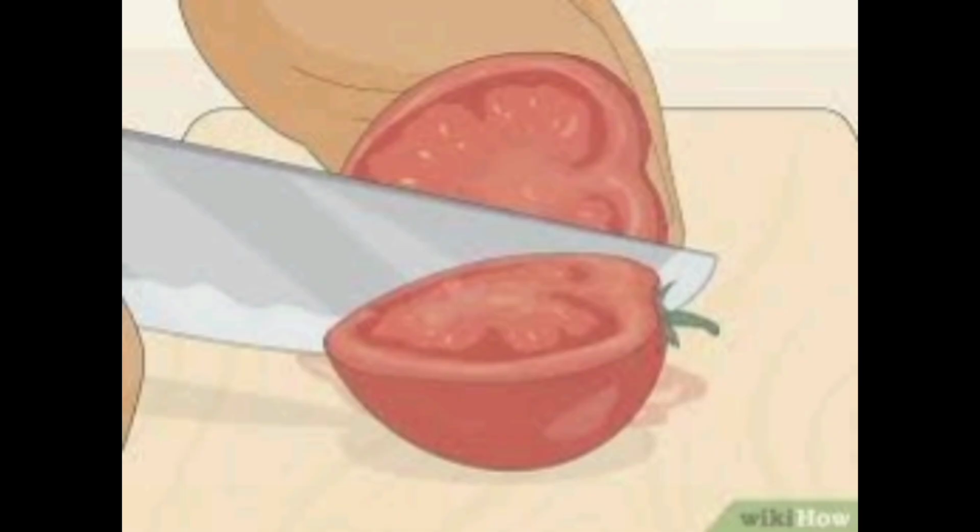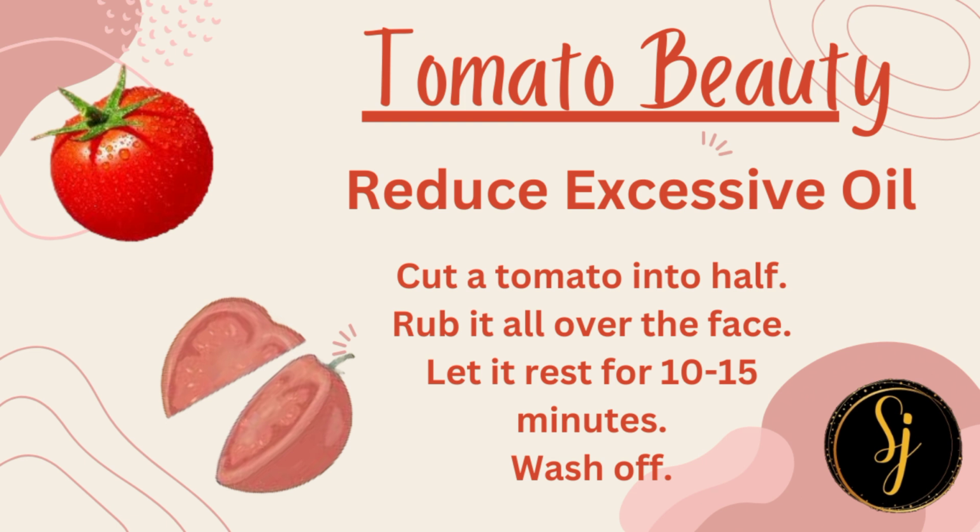Reduce excessive oil. Cut a tomato into half and rub it all over the face. Let it rest for 10 to 15 minutes, then wash off. With regular use, this method results in smooth, soft, and matte-looking skin. It effectively addresses the problem of excessively oily skin and contributes to balancing your skin's natural pH level. Tomatoes, with their natural properties, provide a remedy for those dealing with the challenges of oily and acne-prone skin.